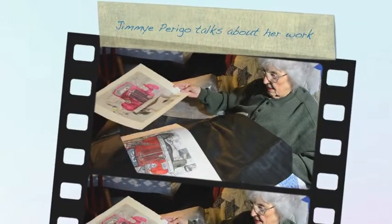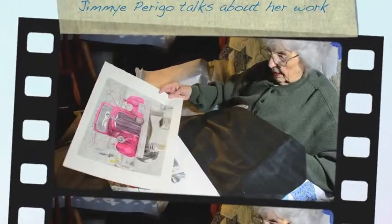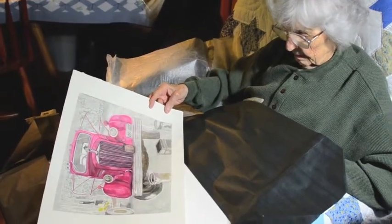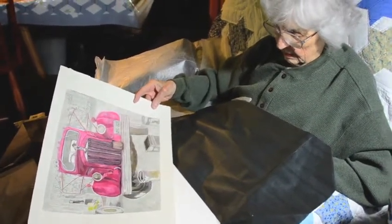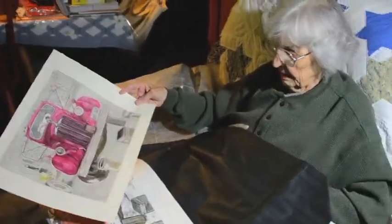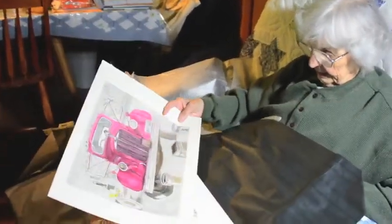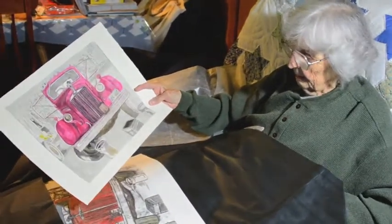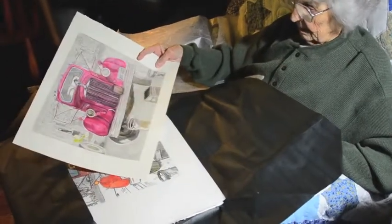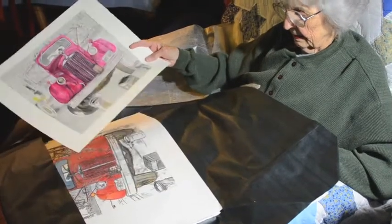So why do you choose the subjects you choose for your artwork, Jimmye? Well, it goes back to when I was growing up. Most of these old trucks and cars, and then the people and the dog, remind me of when we were little children. I like to try to make them into memories for my kids or nieces and nephews to remember by. That's the main thing.